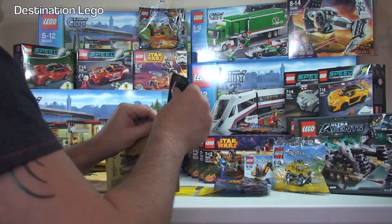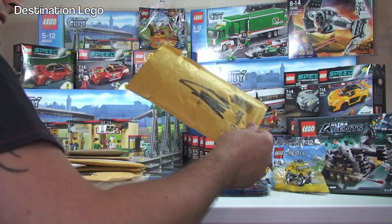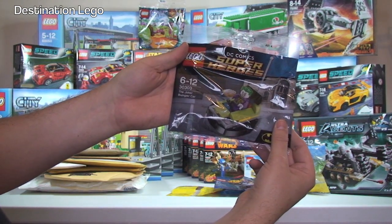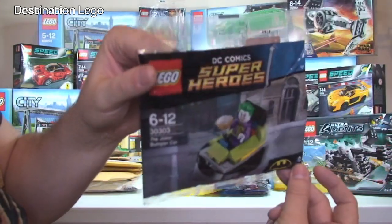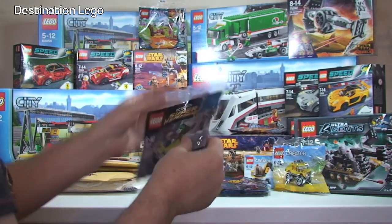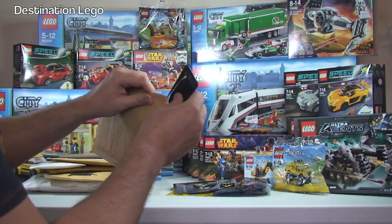Next up, we have the DC Comics Superheroes 30303, the Joker bumper car. At the moment, this one's quite hard to get hold of. I paid quite a bit of money for this one, considering it's a polybag, but wanted to get it for my polybag collection. One of those in that shipment. I'm sure I bought more of those as well.